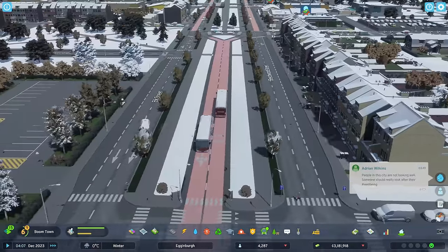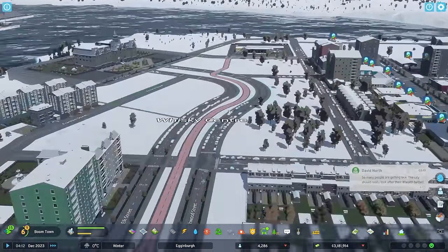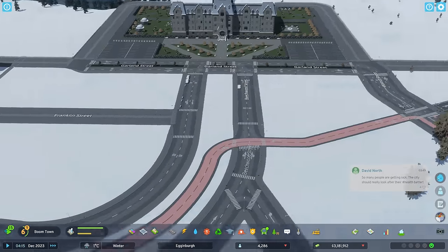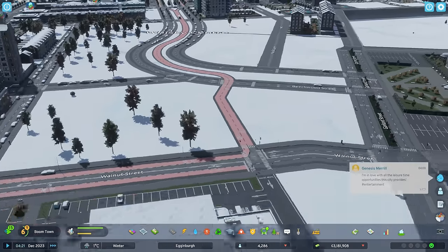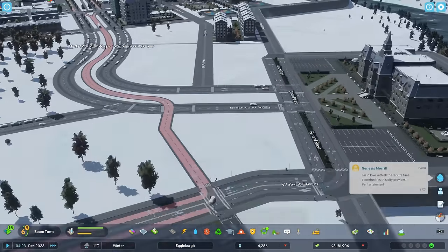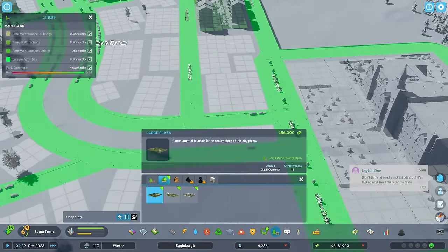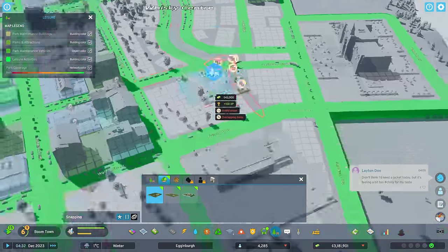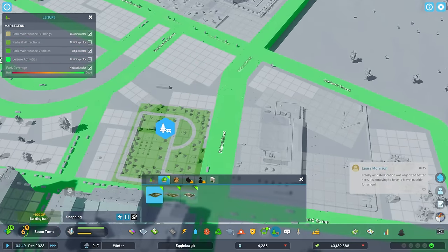There they go. It's not the busiest thing in the world right now, which is acceptable, I think. I'm not expecting it to be kind of super popular. But I certainly think some parks and whatnot would go a long way in getting this to be a little bit busier. So we did just unlock some large parks, didn't we? So let's have a look at our large city park. I love one of these around here. Directly opposite the bus station sounds like a good spot for a park, I think, doesn't it?